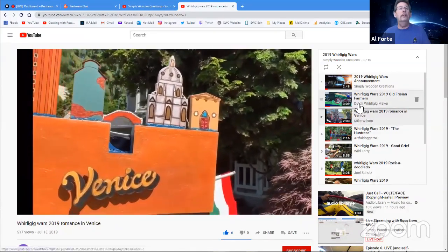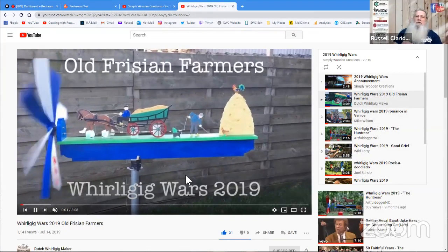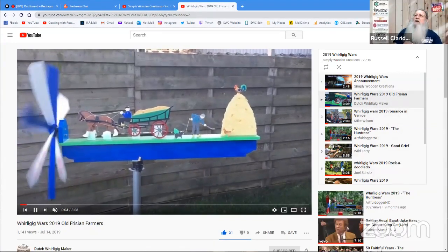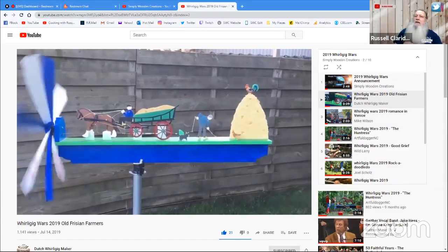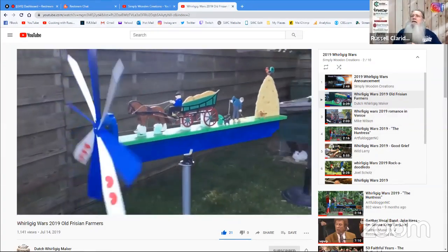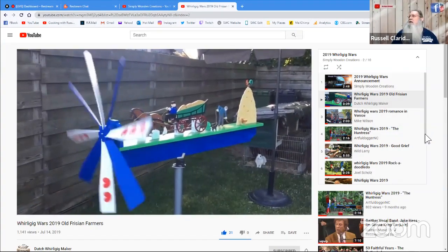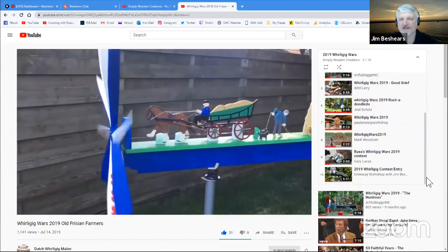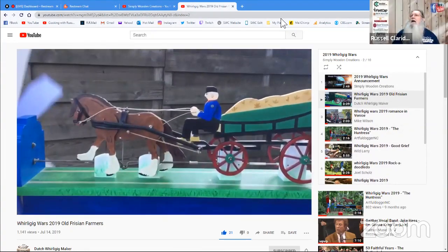That's gorgeous. This is another one that was really good. Look at this one. Look at the movement in this one, Richard. He's got his legs move for the horse, the reins, the wheels are moving. The guy's baling hay with a pitchfork. Just phenomenal. I wonder what his gearing was like to get the wheels to turn that slow. We had 10 entries last year for the Whirligig Wars, 10 entries.